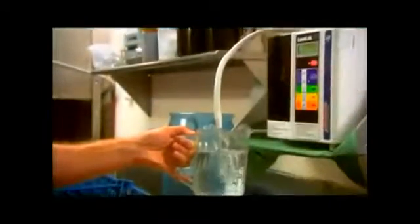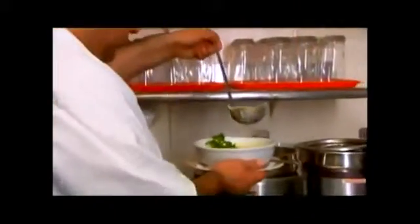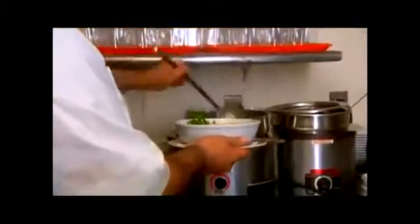The avgolemono soup is chicken-based, and so a fresh chicken is boiled in water. Now we use the Kangen water, and it takes less time to cook, and it pulls more flavor out of the chicken for the soup. Then there's a liaison between equal portions of egg and lemon that's whipped together, and that creates the thickening. So most people think there's dairy or milk in the soup, but there's no dairy. It's just made with water.